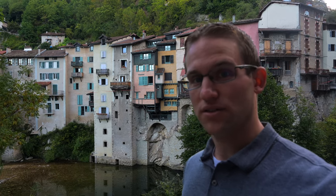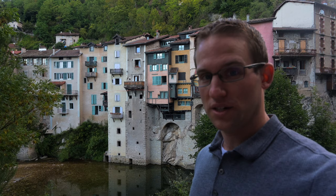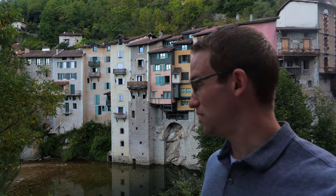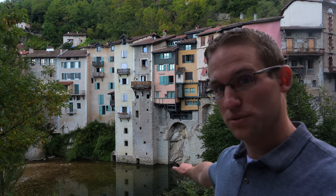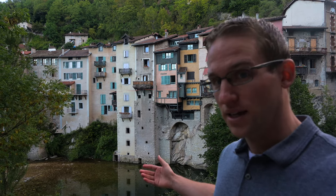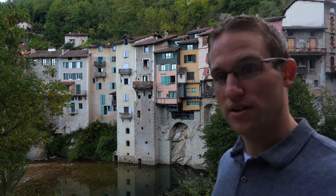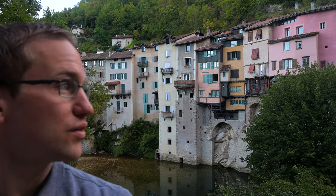These houses that are kind of built into the cliff suspended over the river. Some of these go back to the 1630s, which is pretty incredible that this architecture existed over 400 years ago. And apparently they were built to be able to actually store fish from the river in the basement. So kind of like live fish that you could just go down and grab your dinner. And just a really cool spot here in Vercors National Park.